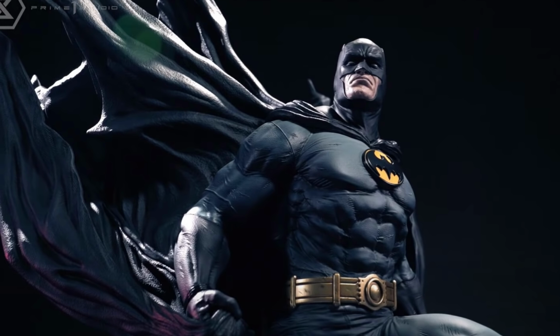Now I have been persuaded to cancel that by a lot of collectors because of a couple different reasons. Number 1, the depth of the cape, the size of the cape. It is a very deep piece that is going to take a lot of shelf space. It is going to need to be able to be accommodated by depth. Very difficult to do. But I love the sculpt.